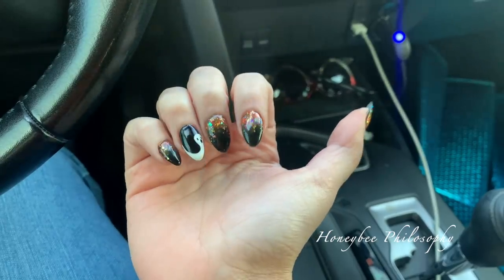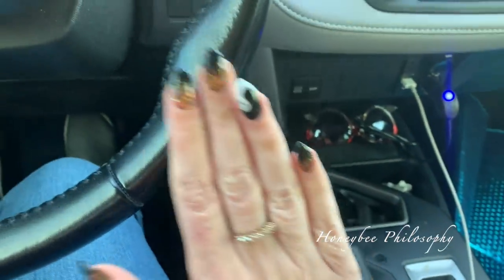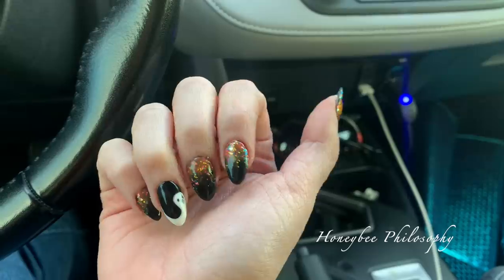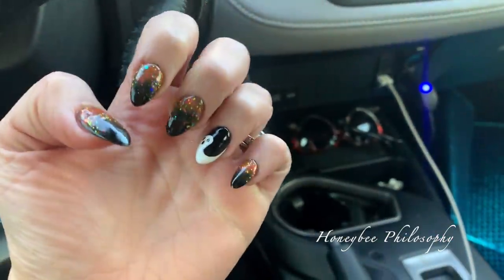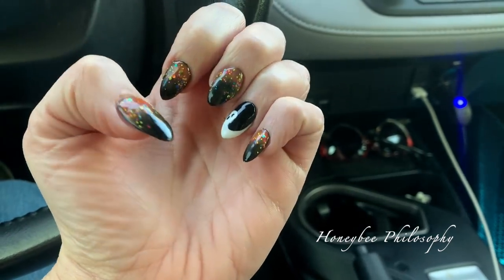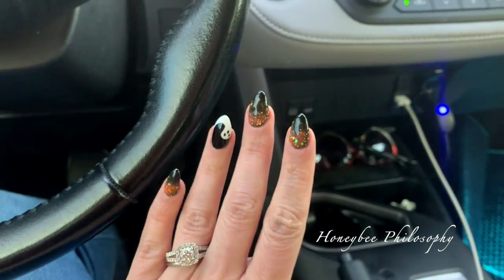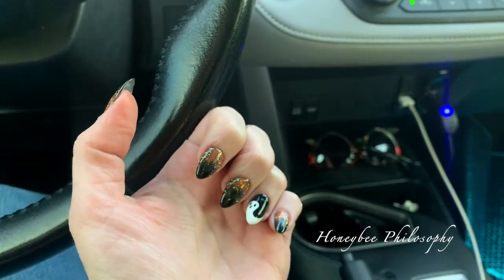Look at my fun nails I just got done for Halloween time, since we're going to be leaving for Disney. Let me show you this side because I think the ghost is even cuter on this side. How fun are those? Had to do something fun since we're going to be going to Disney next week.